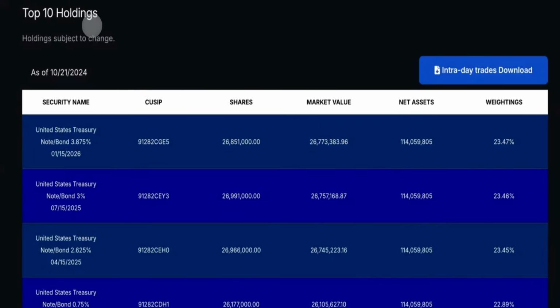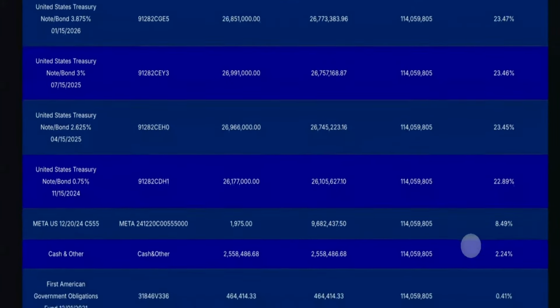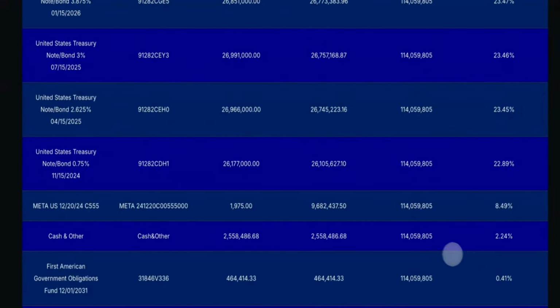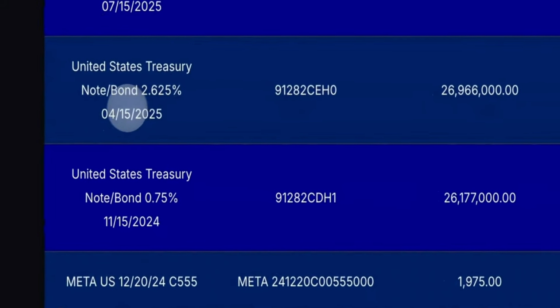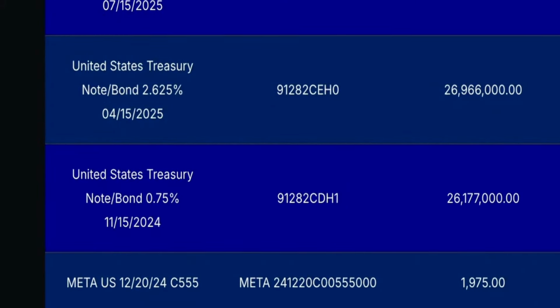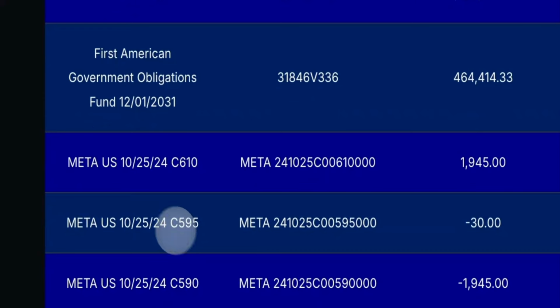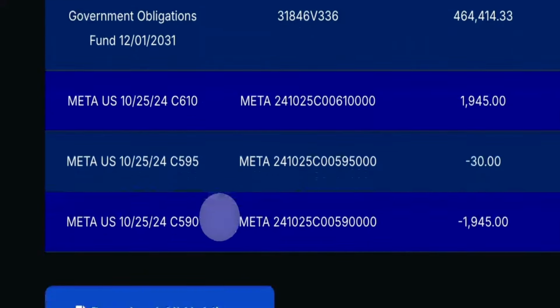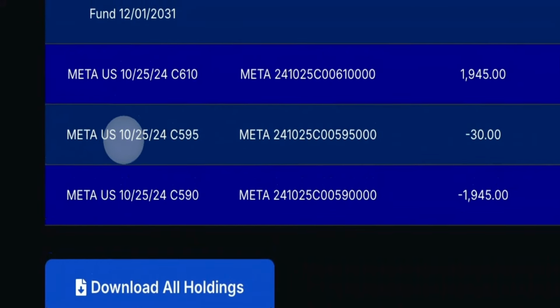Top 10 holdings for FIBI. As I've mentioned before, this ETF doesn't hold the stock directly. They just write a covered call synthetically. But what they do, of course, is hold a bunch of treasuries, and this is for generating money from bonds and also using that as collateral. And also they do other call options on Facebook. For example, here there's a call, and the expiration date is October 25th. There's also another one on October 25th this year.